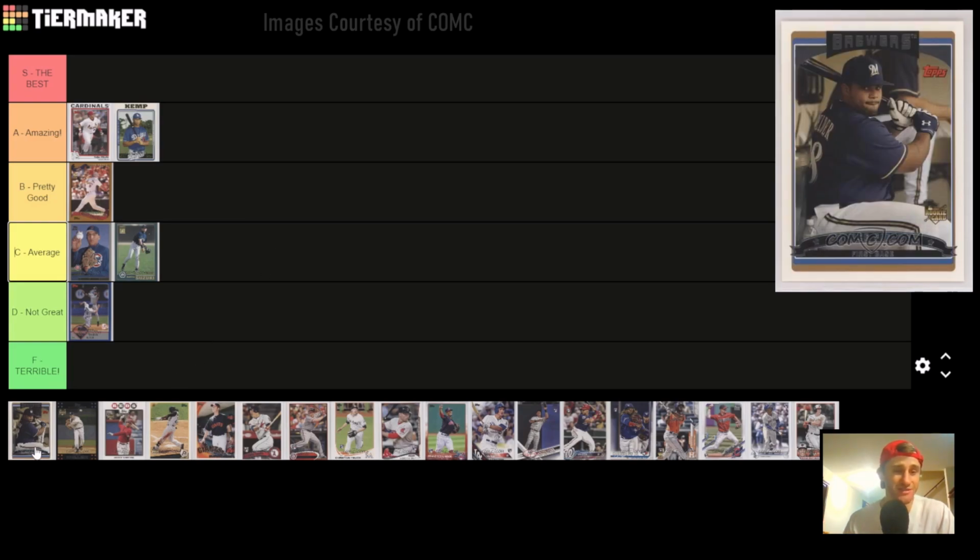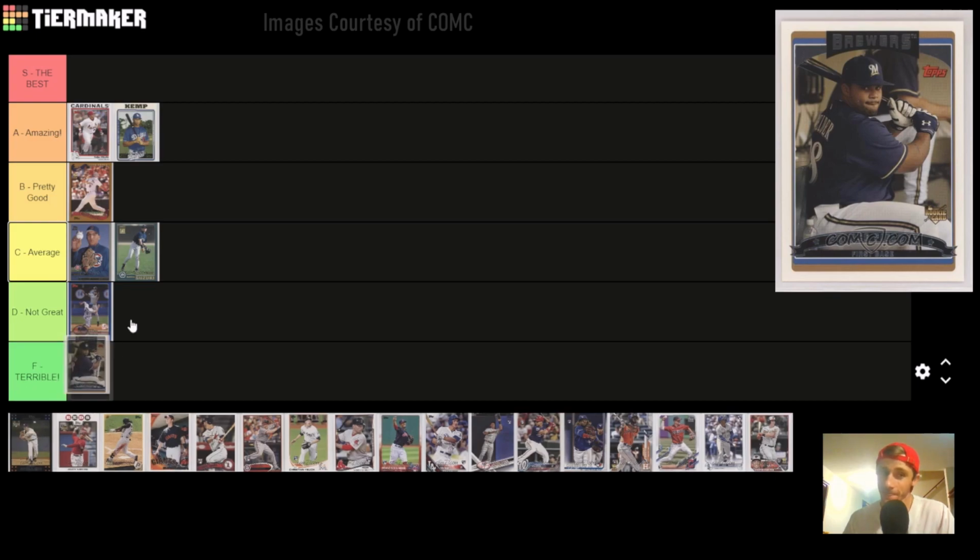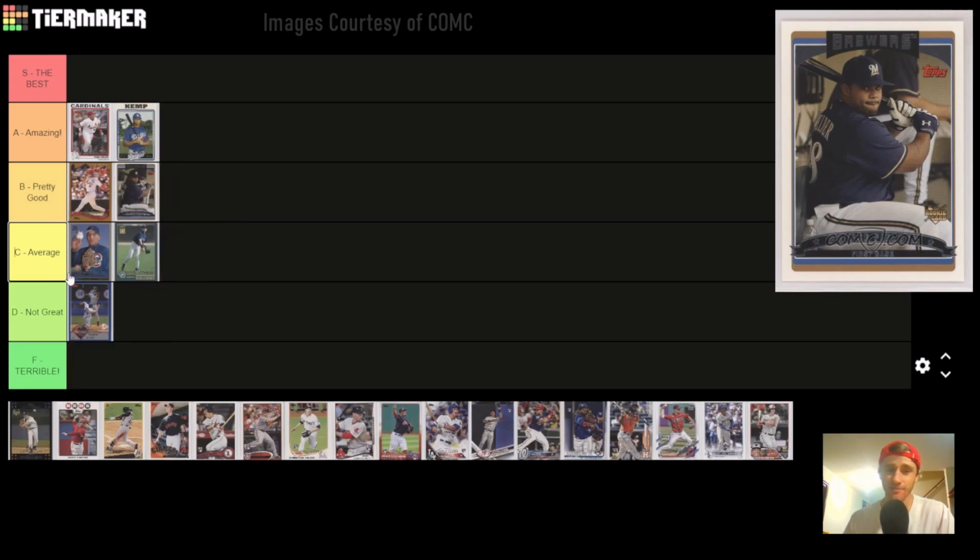Going on to 2006 Topps now. Guess what? It gets a B. It's not super great. I didn't really like the foil that they put. They used a lot of foil for those cards, so it didn't really stand out. I would put it at an A only because that's the year I really started collecting as a kid, but it's going to get a B.